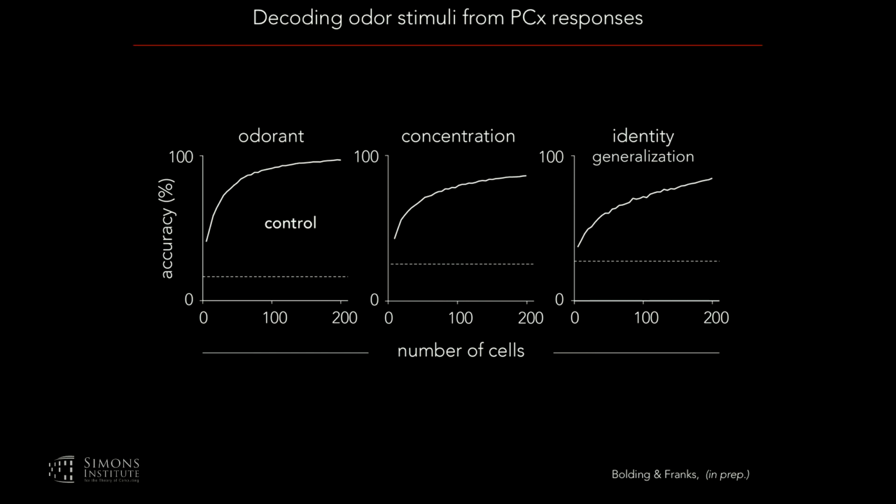Finally, we looked at odor coding. What I'm showing you here is the accuracy of a simple linear classifier as a function of number of cells, responding to responses under 3 different conditions. Decoding responses to 6 different odorants at a nominal concentration. And decoding responses to a single odorant at multiple concentrations, or generalizing for odorant identity across a range of concentrations, effectively asking the decoder to identify a familiar odor at a novel concentration.